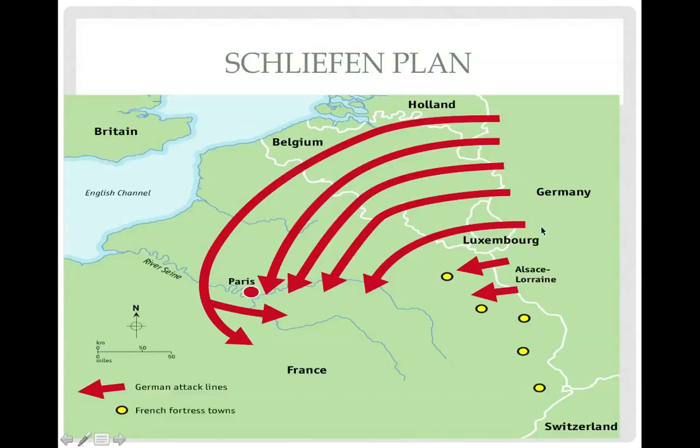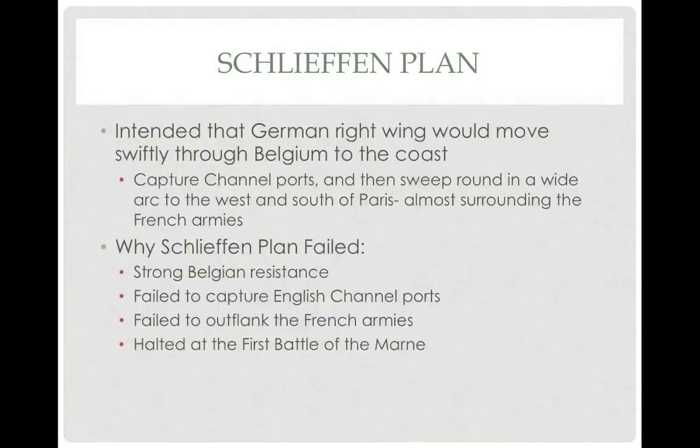German swift attack through Belgium to invade France and to circle around the city of Paris. So the Schlieffen Plan, once again, was intended that the German right wing would move swiftly through Belgium to the coast. They were going to capture the Channel ports and then sweep round in a wide arc to the west and south of Paris. So they wanted to basically surround the French armies in the capital, Paris.